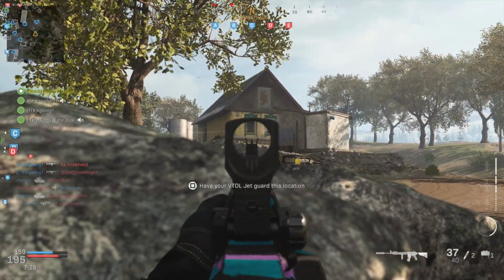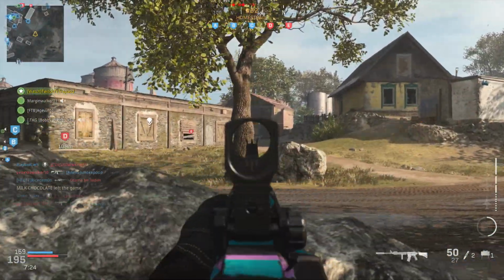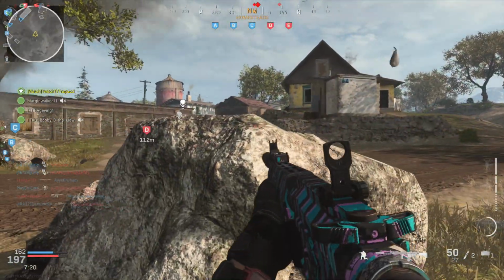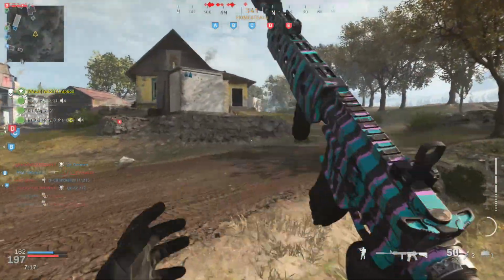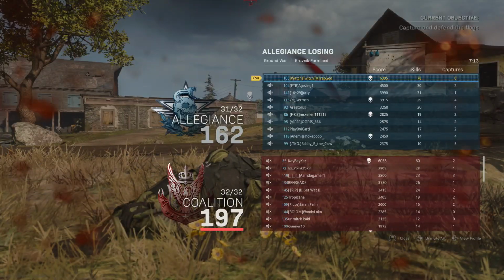So this is the class setup after all of my testing, all my experience of using it. This is the class setup I 100% recommend. I have been using the M16, and at long range, I have noticed a little bit better recoil pattern, which I think is the one thing you'll notice the difference of.